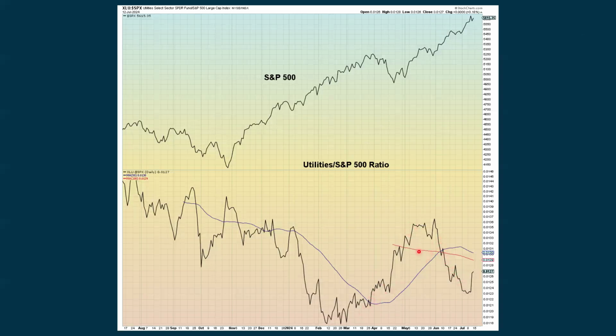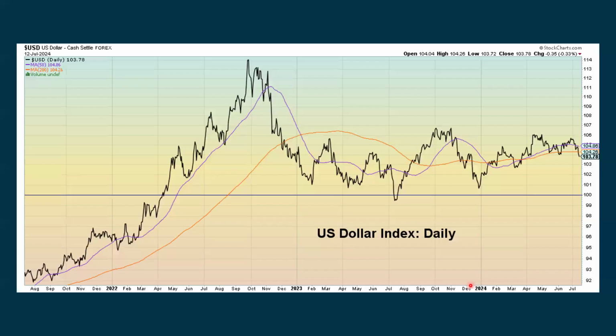Now, there was enough of an upward thrust as utilities were going up to generate a golden cross. But right after we did that, we went down below these moving averages. And now even that's starting to show some more weakness. And we look at the dollar, it has seen a little weakness this past week. And even though it's in an uptrend on the daily chart and the weekly chart's in an uptrend as well, pulling back with the dollar is more positive for stocks.